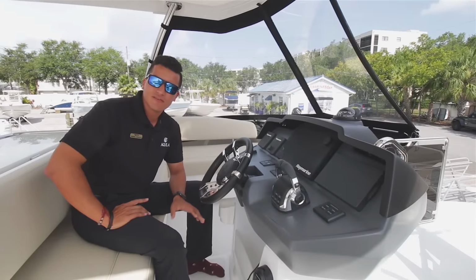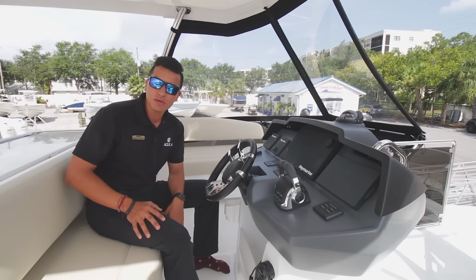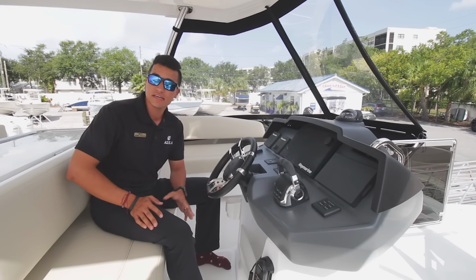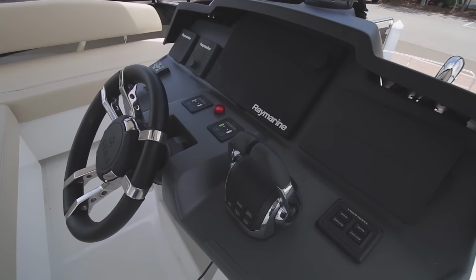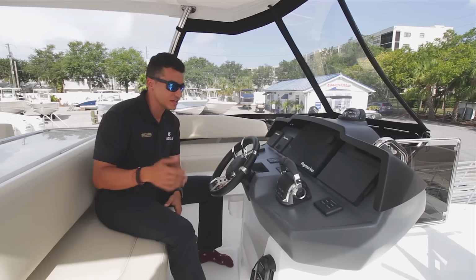All right guys, so one of the top features about a Cat is not only its space, but its maneuverability. A lot of people seem to think that maneuvering a Cat is actually difficult, but it's a lot easier than people think. Your 2 engines are very far apart from each other, makes it very easy to dock this boat using the engines against each other.